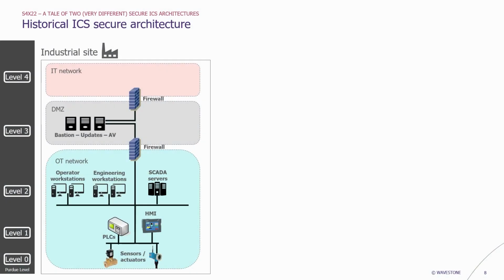And this OT network needs to communicate with the IT network. And so we do that through a DMZ with two firewalls. One firewall between the OT network and the DMZ, and one firewall between the DMZ and the IT network. And here, we do not have any direct communications between the IT network and the OT network. Everything goes through the DMZ. And what do we have in this DMZ? Well, we have a Bastion server for remote access, for example. We have update servers, antivirus servers, and we also can have some file servers or other application servers.